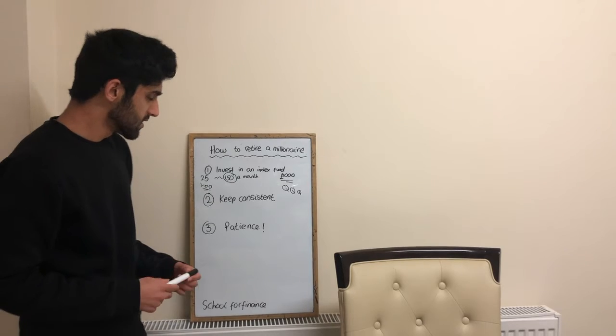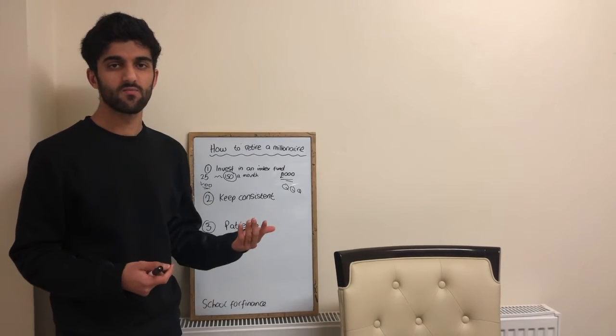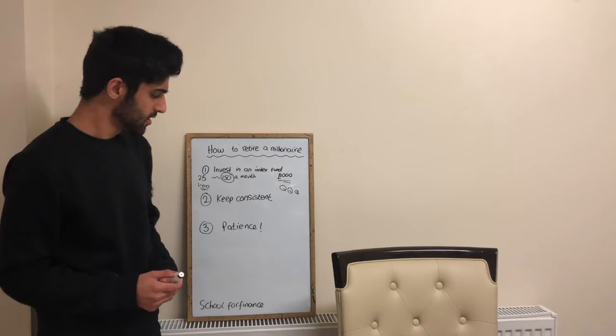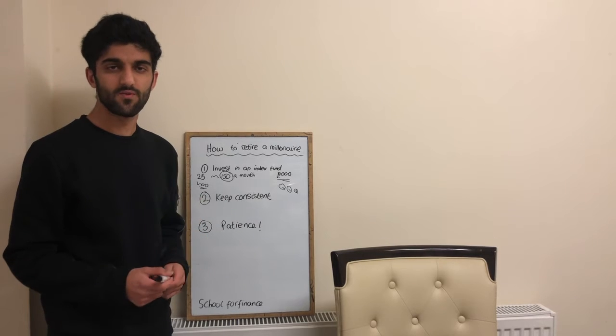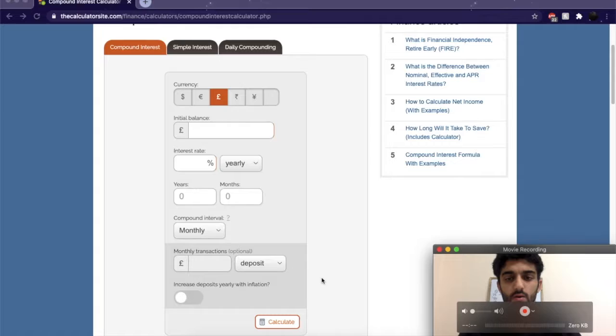Now, many of you might be thinking, well, what's the point of having money at that age when all the good years are gone, when you can spend money and have fun? Well, if that's the issue, then you can just invest more, and we'll go over to the computer to show how compound interest works just now.